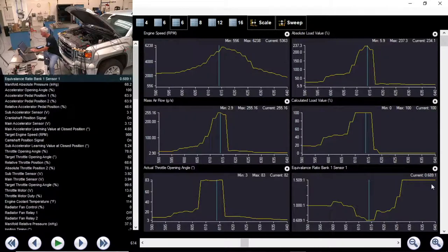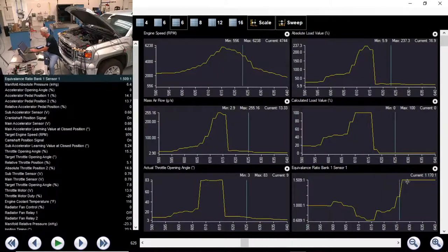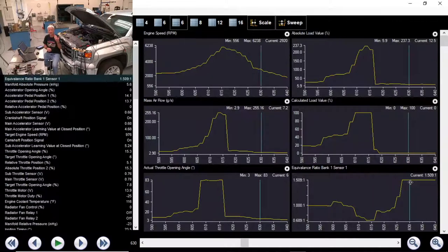And then if I go, like you can see way over here, that number went way over 1, but guess what happened? That was when it got off the throttle and it went to fuel cut, so of course it went lean. So the O2 sensor saw that, and that's probably where it pegs. That doesn't go any higher. So that's way lean, because as soon as you take your foot off the throttle, it goes into fuel cut. So it's kind of neat with the air fuel sensors that you can not only interpret your rich or lean, but you can actually interpret how rich or how lean by looking at that equivalence ratio.